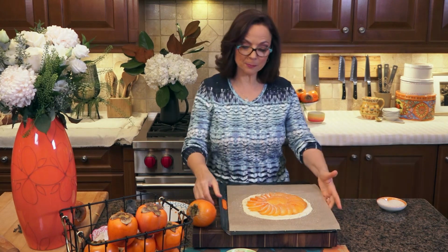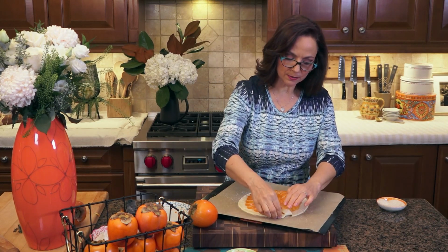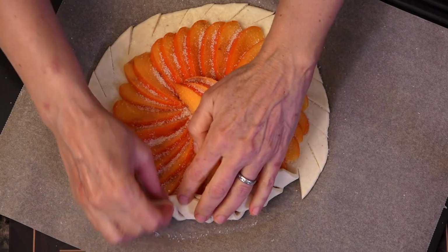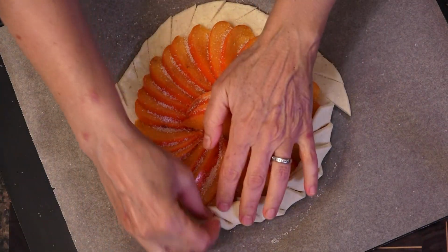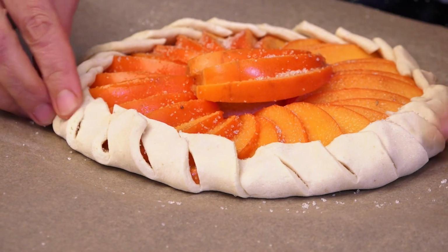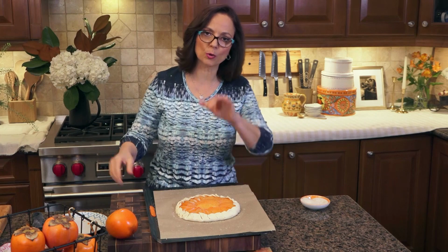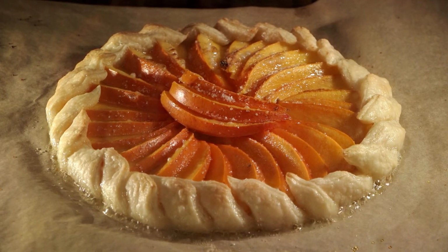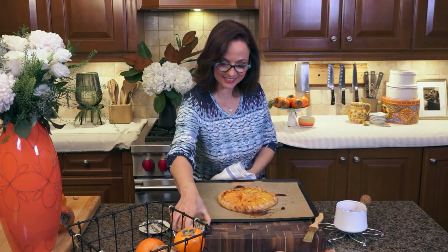And now why did I make those little slits? Now is when we just turn them in, creating that nice little ridge. How cute does that look already? So 20 minutes in, we're gonna do a little more magic on top, but for now, 20 minutes. So 20 minutes in, look at how great that is.